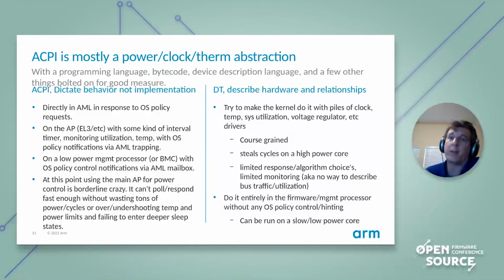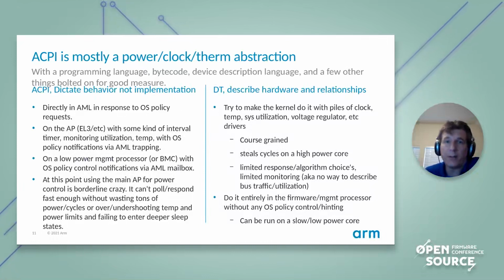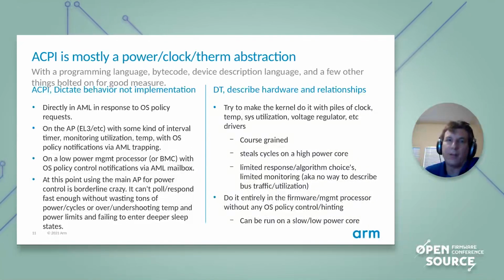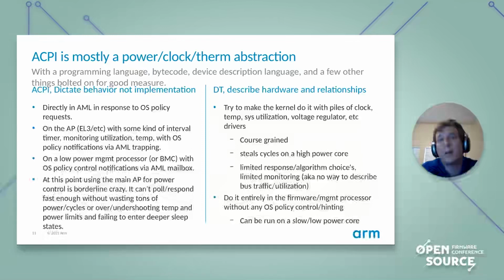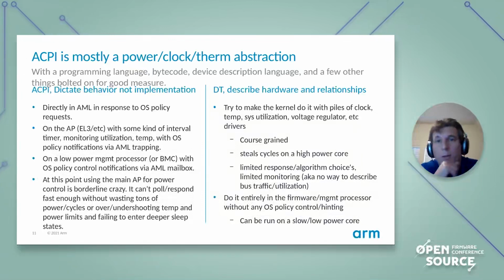Rather than trying to describe a bunch of hardware that may only be visible to the secure world or an external management processor, giving Linux the ability to set power perf policies and let other parts of the system handle the details simplifies what needs to run in a given kernel. And you can also share this functionality across operating systems, right? It's not just Linux, you get the same functionality in Windows, say.